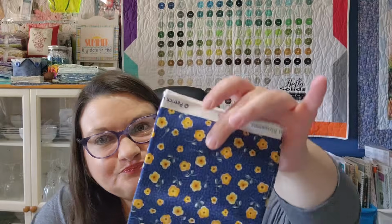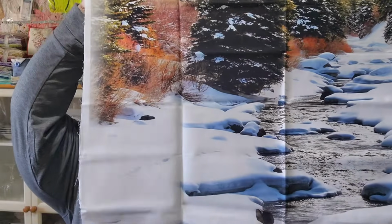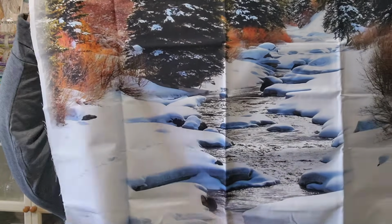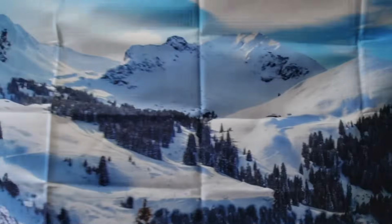This is a fat quarter from Patrick Lose Fabrics. All it says is something blossom, golden blossom. So I got a fat quarter of that. And they gave me a panel. Let me show you the panel. That is the bottom of the panel, a wintry scene, a snow scene. And this is the top of the panel.